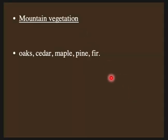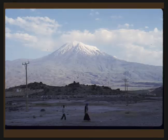In the mountains, some mountainous areas are very high altitude and you won't get much vegetation. In some areas you will get vegetation like oak trees, cedar trees, maple trees, pine, and fir. The Mediterranean coast of Lebanon is famous in ancient times for its cedar trees. The flag of Lebanon today has a cedar tree on it.